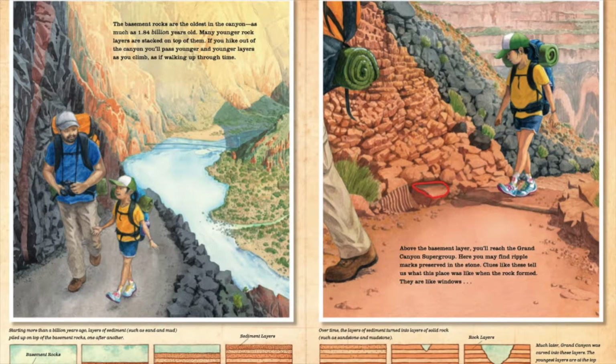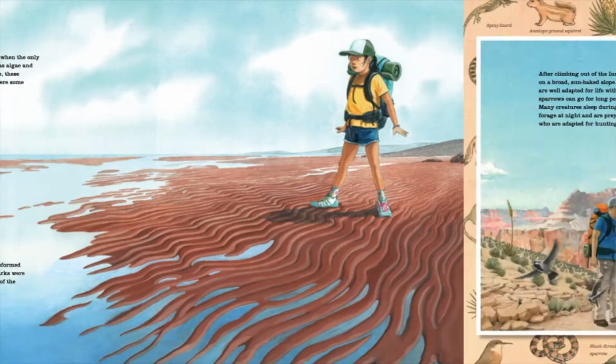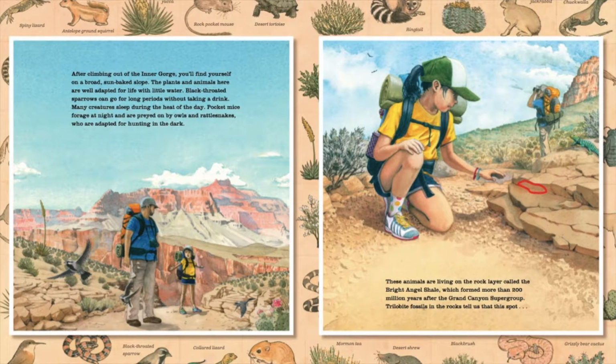Some criteria for the Orbis Pictus Award are that the book has to be accurate, which I feel this book absolutely is, and obviously it was because it won the award. The organization has to be on par. It has to have a great design, style, and usefulness. This book is so useful.